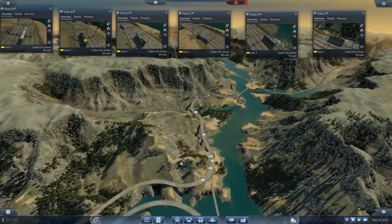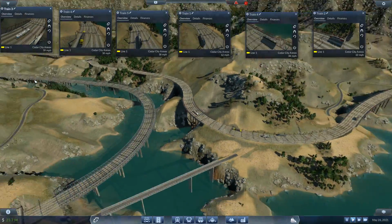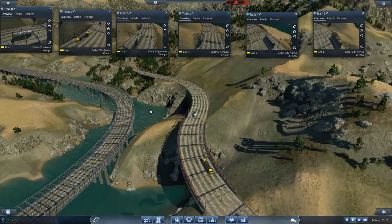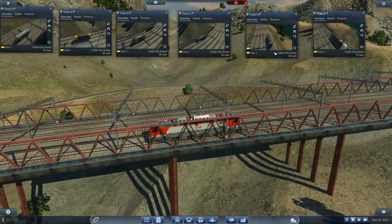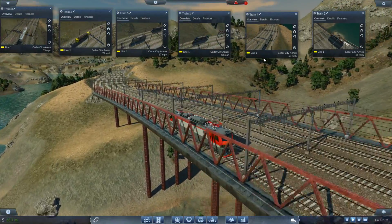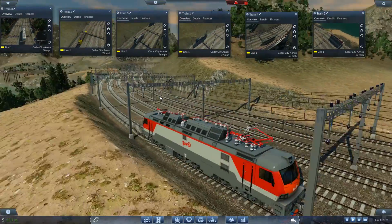So they're past Hurricane now, heading up towards Vegas, should be. Around here, there's Vegas there. So they are almost near the finish line. How's the Russian train getting on? Come on, buddy. Get up there.